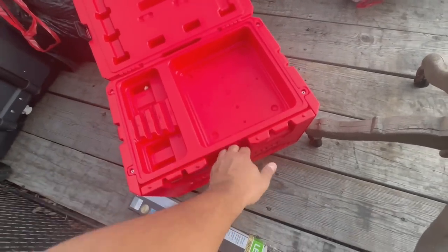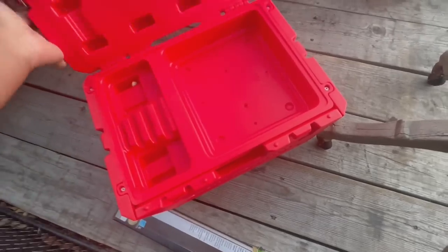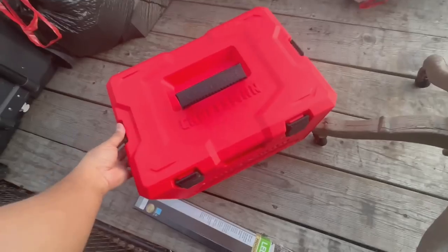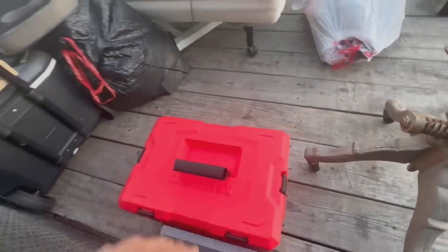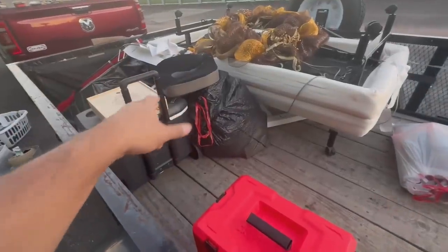This is just the box for like wrenches and stuff like that, but I'll still try to sell it. See what I can get for this. So let me put some of this stuff out of the way and we're gonna start going through some of these bags. There's some interesting things in these bags that I wanna go through.